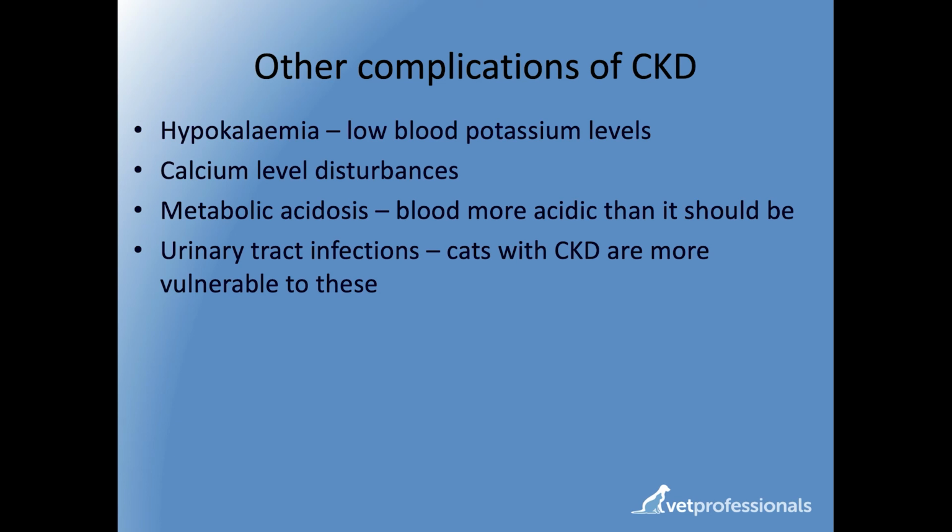If you can, again, feed a therapeutic renal diet, that really helps to protect your cat from metabolic acidosis. Also, hydration support very much helps to protect your cat from metabolic acidosis. There are other treatments beyond that for those cats that really need more aggressive management of acidosis.